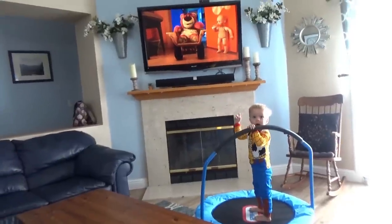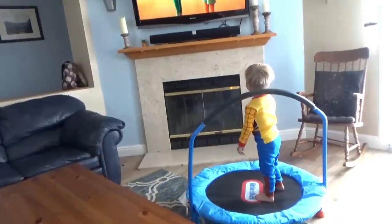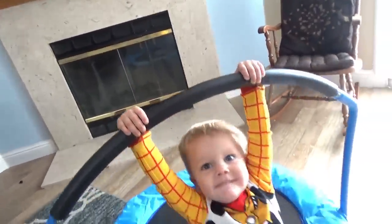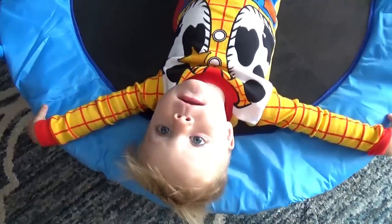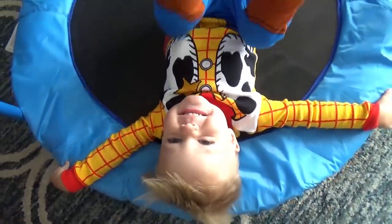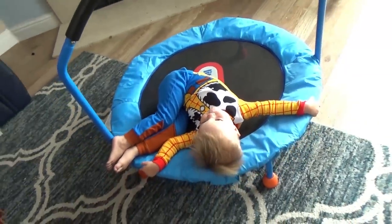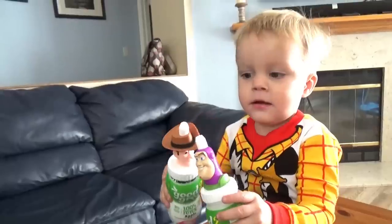Now today we kept our activity super simple. Since it was over 100 degrees outside, we stayed home with the kids, put on Toy Story 3, and we all watched Griffin with his new birthday toys. We actually forgot to give him this little trampoline. We bought it and then we put it away and forgot about it. So we ended up just giving it to him today and he is loving it. And I'm loving his cute Woody jammies.